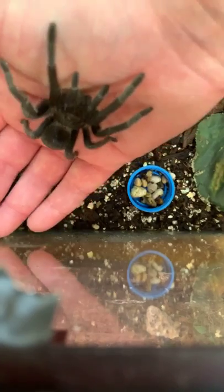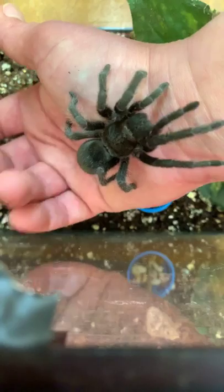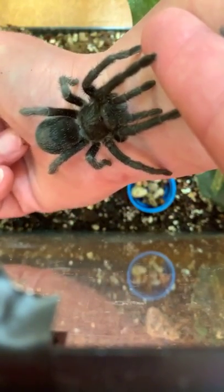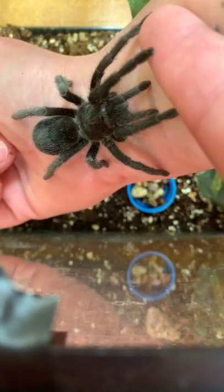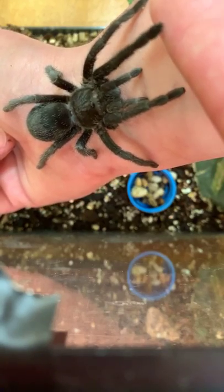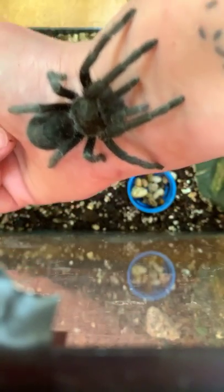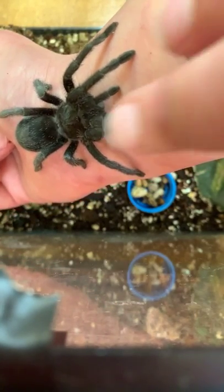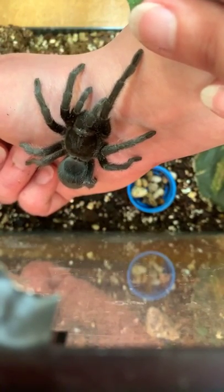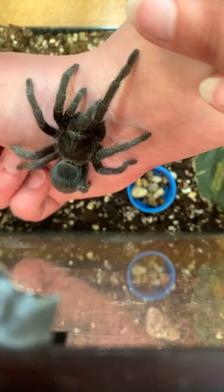For sure, I think it's a female based on the last molt, but the next molt we'll for sure know. Look at him. Isn't he beautiful? These are very docile or calm tarantulas. They're not aggressive. Now, before you ever handle a tarantula, you need to make sure that you know what you're doing. So I am a professional, so I know what I'm doing. And I know which tarantulas you could handle and which tarantulas you should never handle.